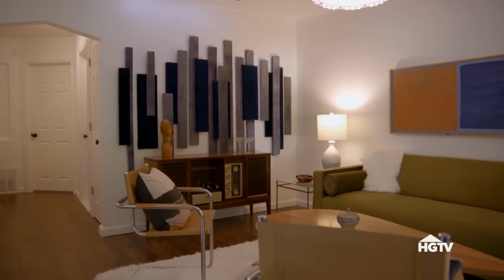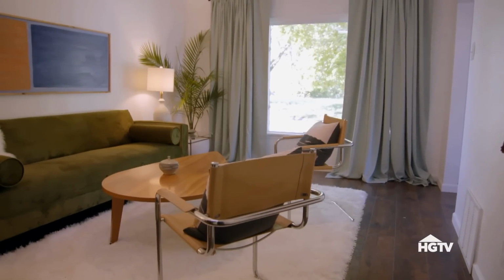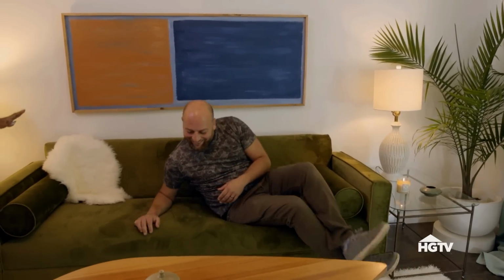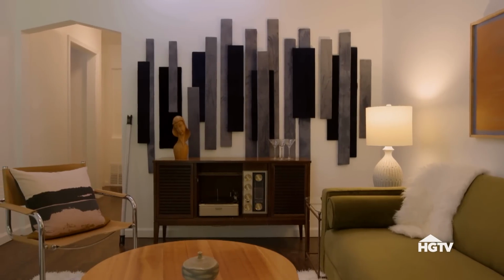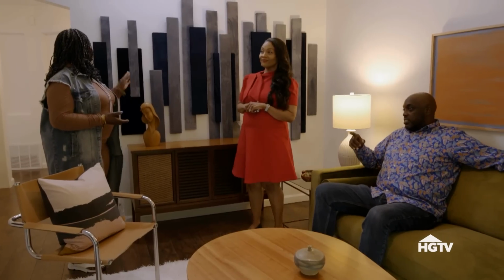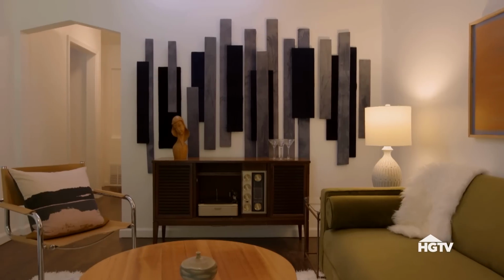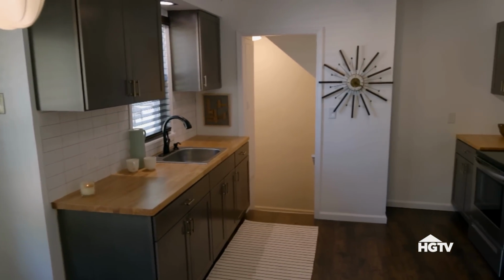I love colors. I love this. Is this velvet? Ooh, sitting down. Okay, yeah. Velvet, I did velvet everywhere I could. I'm loving this art piece behind you too. This is beautiful. I love things that are different, and this is different. Definitely loving the 50s vibes. You got it, it is.